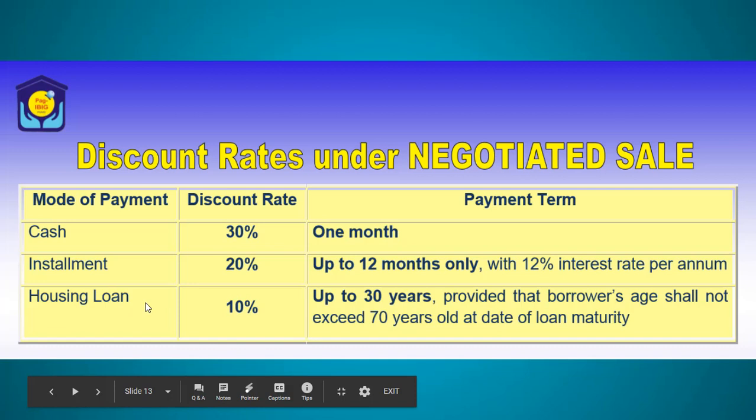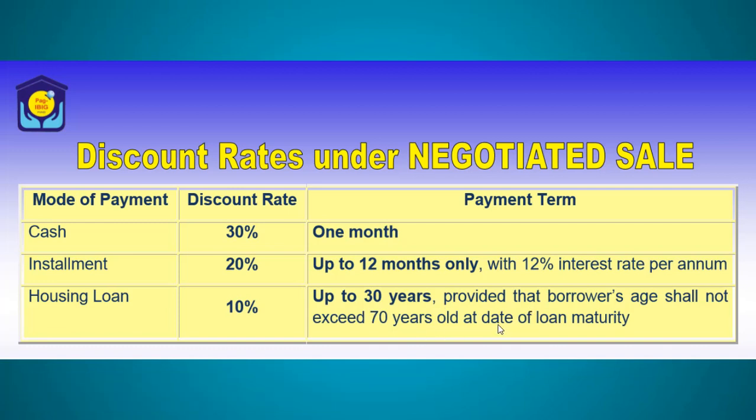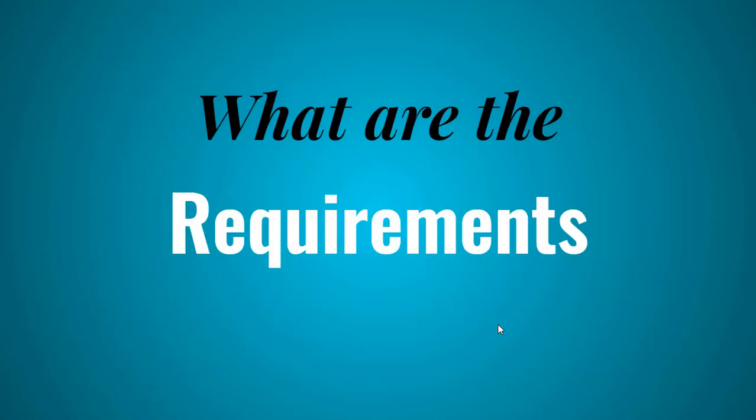If you want to purchase the Pag-IBIG foreclosed property through housing loan, you'll get a 10% discount rate, and you'll have to pay it up to 30 years. Provided that borrower's age shall not exceed 70 years old at date of loan maturity. So what are the requirements when purchasing Pag-IBIG foreclosed properties?